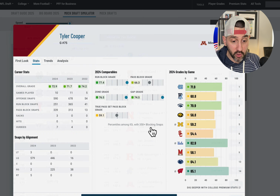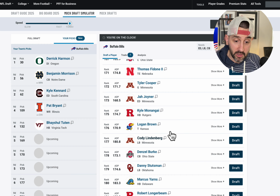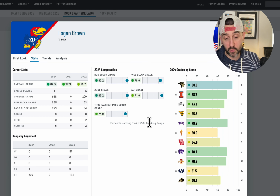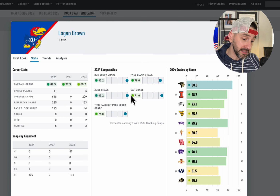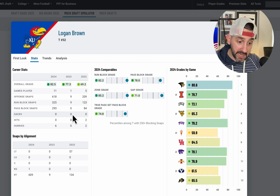Bringing in some Tyler Cooper from Minnesota, good interior offensive lineman. Logan Brown is a guy I really, really like. I always like bringing in depth to the offensive line. This guy gave up no sacks in his entire collegiate career. Missed a lot of time in the last 2 years. You know, he played 11 games this year, so he's got to stay healthy, right?